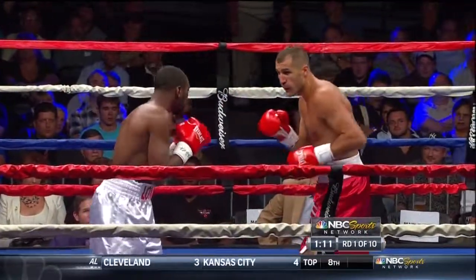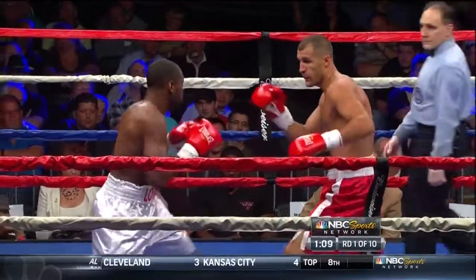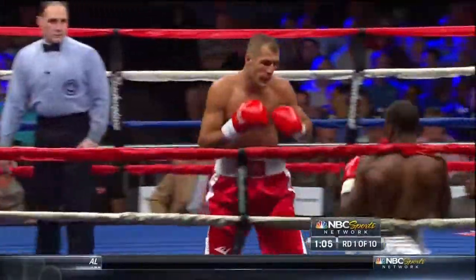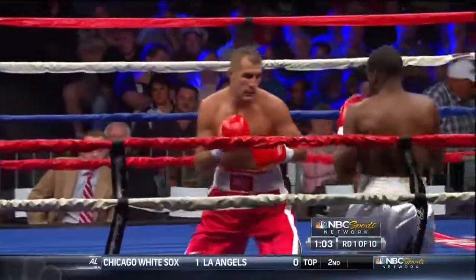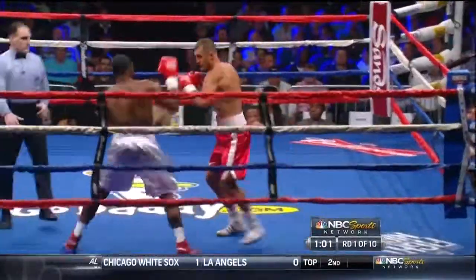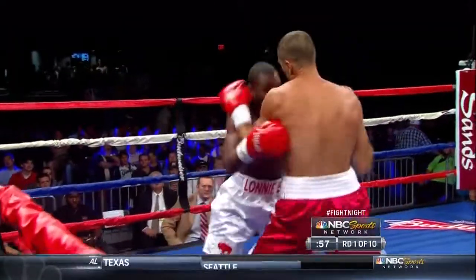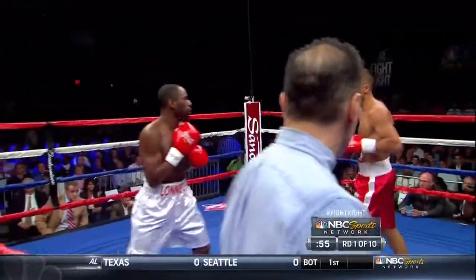And Thompson in these first couple rounds has got to be careful not to get caught with anything too big. Kovalev is definitely the power puncher and the stronger puncher of these two fighters. Nice right hand again by Kovalev. He's finding a home for that in this first round. And Kovalev's got to like when he sees him backing up against the ropes and moving in and out of the corners. Landed another short right hand in that last exchange.